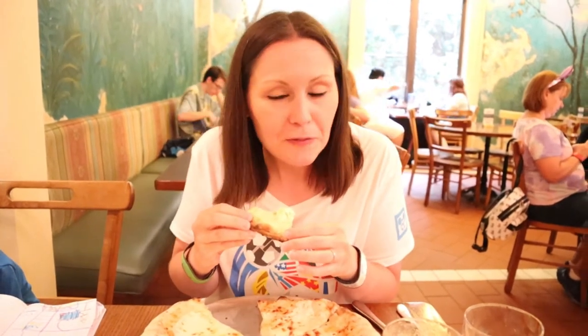Quattro formaggio, and let's go ahead and give it a shot. I'm a cheese lover, so this is really good. I don't miss the sauce at all. I know every time that Craig and I come here, I get the pepperoni pizza like he does, and I thought I would try something different, and it is delicious. There is the garlicky taste to it, the crust is delicious, and I'm a big fan of all the cheeses.